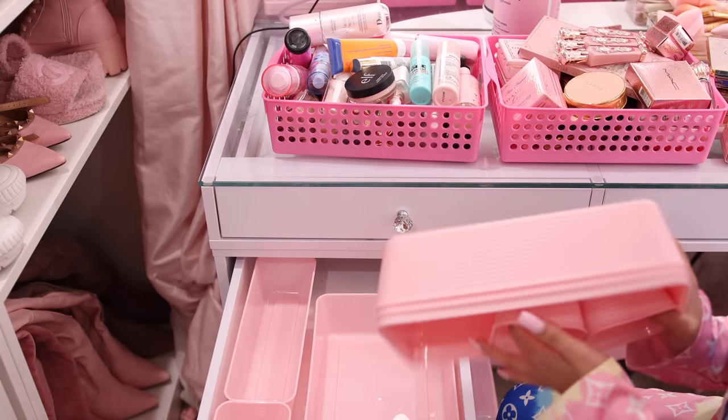And I'm super happy with it. It's so pretty on top of my vanity. I just cannot stop staring at it. It is so freaking beautiful. Like, I can't deal. And put makeup inside these top drawers.